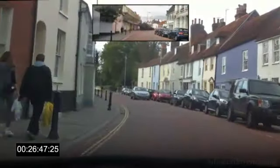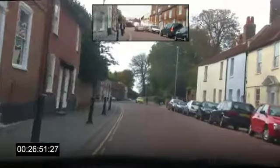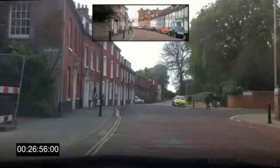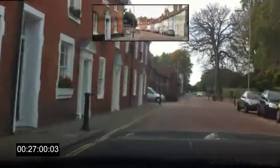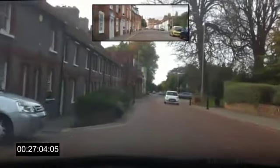This road with the cobbles, what's the speed limit on a road like this? What would be an appropriate speed to take? What would be an appropriate speed to take looking at parked vehicles and pedestrians and cars? Is this car waiting to pull out, or is it parked? Has the person in the car seen us?